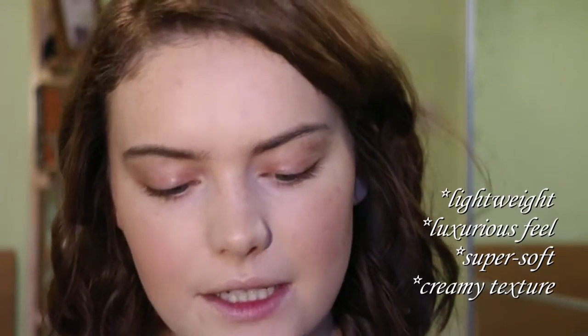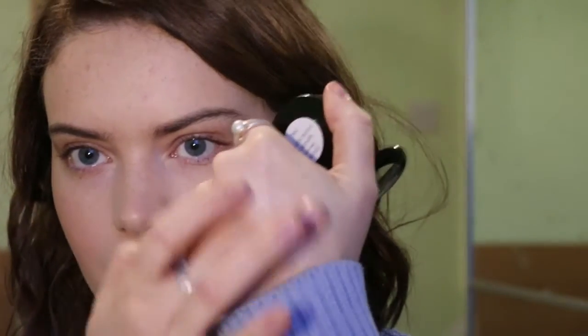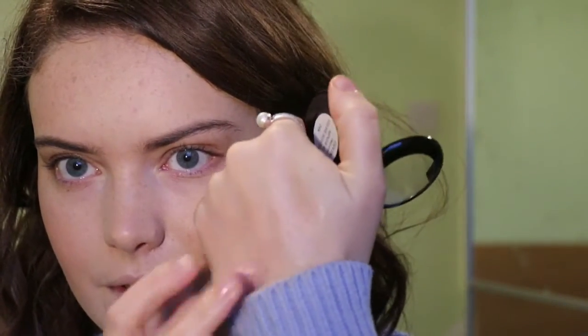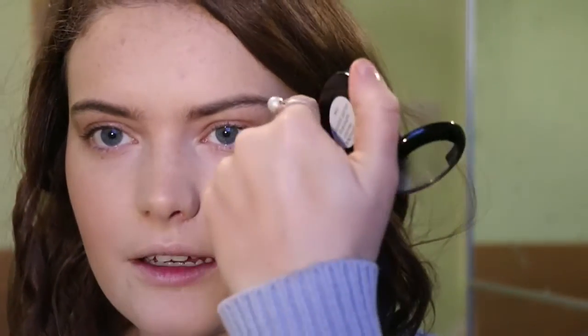Looks very pretty. Let's do a little swatch. Oh, it feels really soft. Oh my god, that's quite intense. Wow, actually it blends out really nicely, so it's not quite as intense. They look quite intense on my hand. I can't see any glitter, which is perfect. There's maybe a tiny bit of shimmer, but it looks more like a sheen, which makes me very happy.